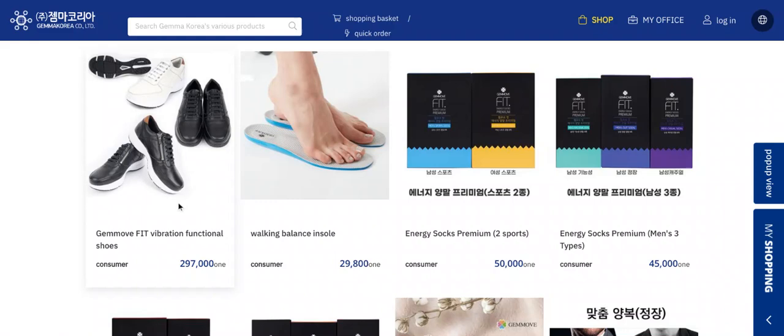And we have the insoles. It's very common, sold commonly in the US. It reduces your body weight 34%. That way your feet stay healthy and strong and can support you better.